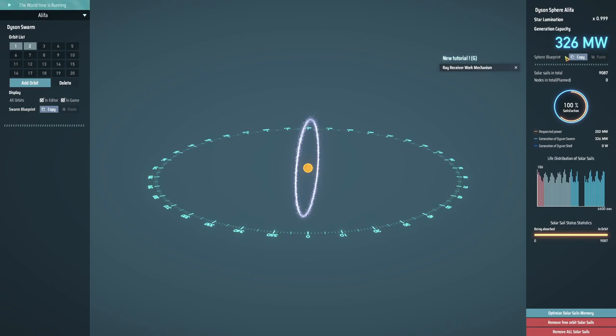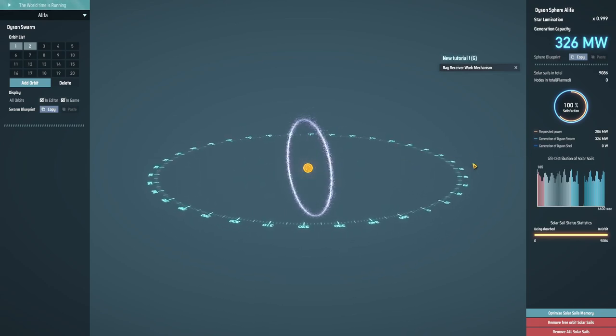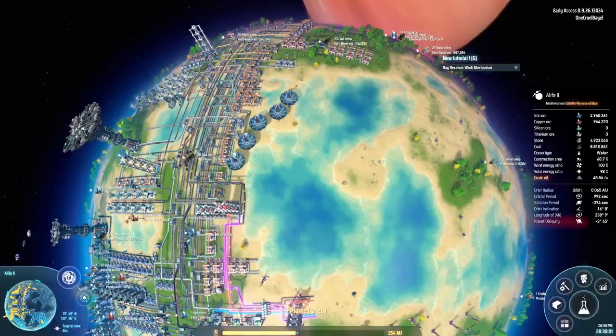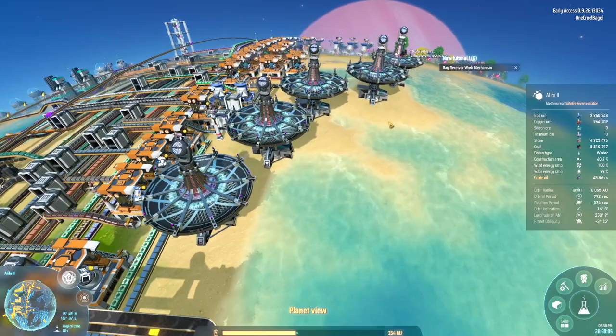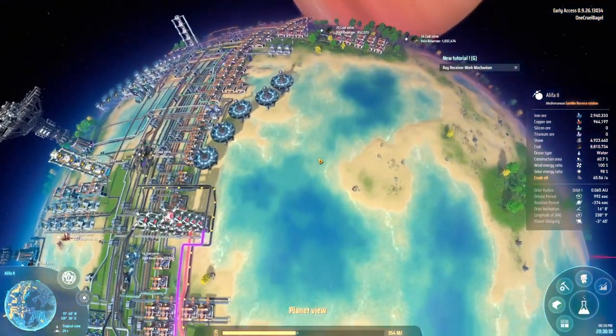So whilst we're still producing the same amount of energy here, we're not wasting as much of it trying to punch the power through the atmosphere to get to the ray receiver. We've got a lot more making it through to these receivers, so we don't need to push quite as much out of the swarm. So yeah, we've got plenty of power available at the moment.